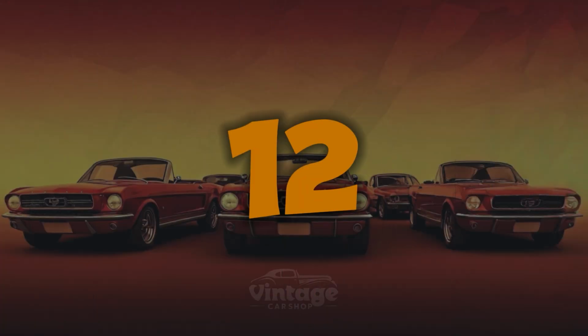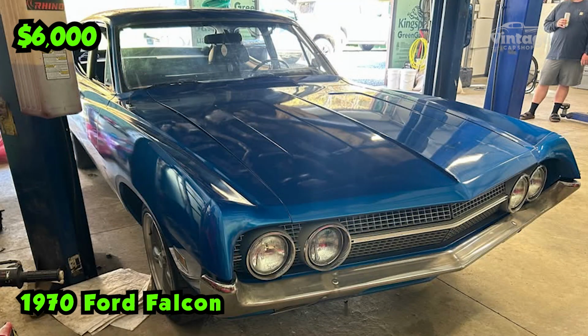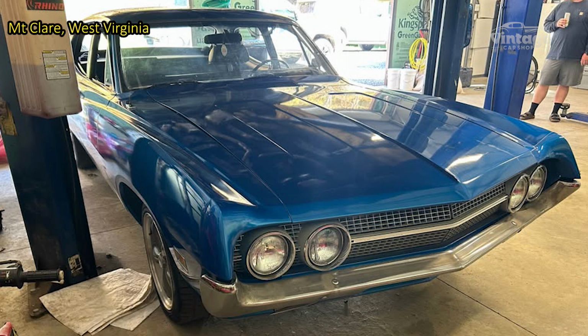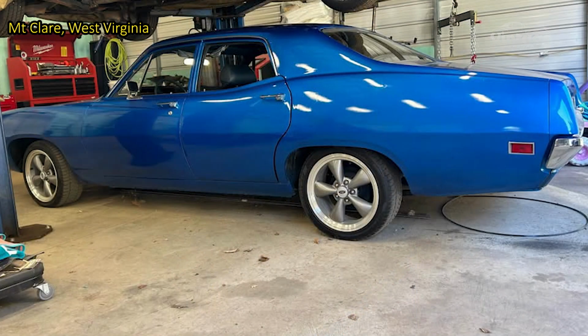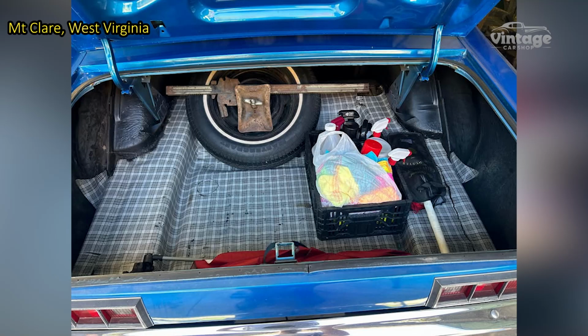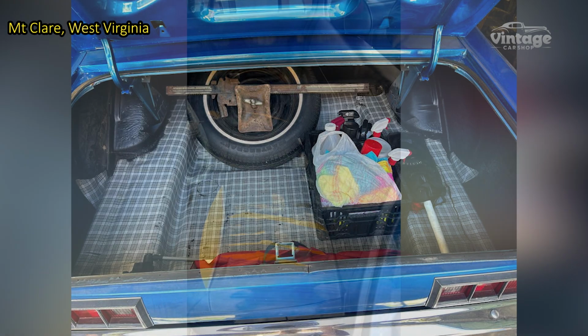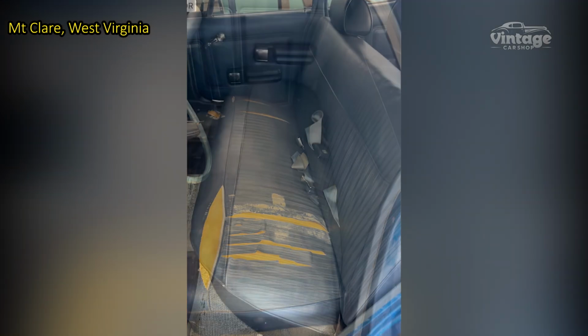Number 12. The 1970 Ford Falcon, priced at $6,000. Located in Mount Clare, West Virginia, this classic features a 250 cubic inch inline 6 engine and an automatic transmission, with 62,000 original miles. It runs and drives great, with no rust and excellent floor pans and trunk. Repainted 4 years ago, it's ready for cruising or car shows. The front seat bottom needs recovering and a headliner seam needs stitching, but otherwise, it's in great shape. Cash only, no trades.